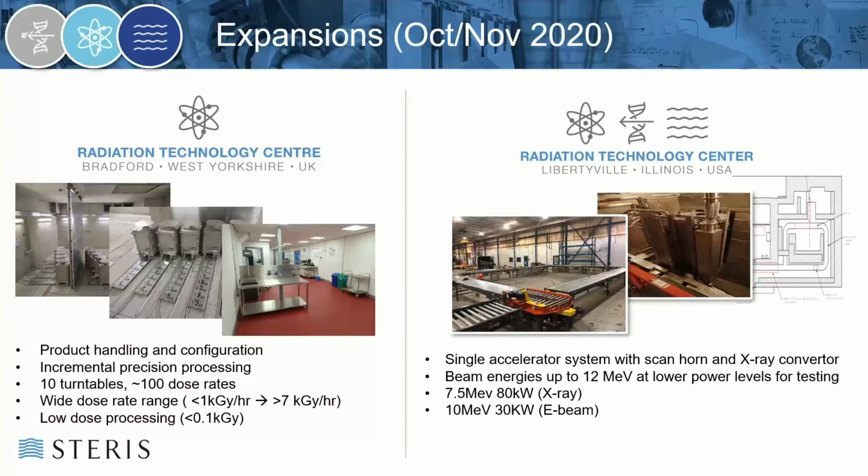In terms of generally what kind of dose rates, again, we can go lower than 1 kilogram per hour all the way up to greater than 7 kilogram per hour. It really depends on the type of product that we'd be looking at, but just as a high level.